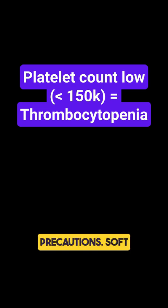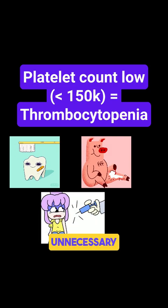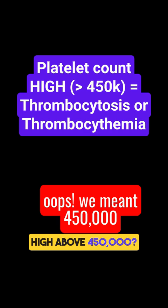Bleeding precautions, soft toothbrush, electric razor, avoiding unnecessary injections or IV sticks, monitoring stool and urine for blood, and protecting them from falls. On the flip side, what if the count is high, above 400,000?